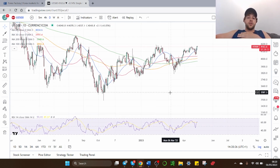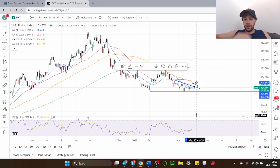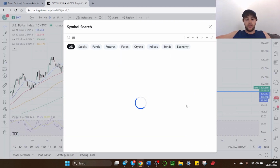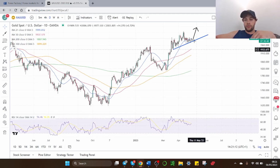For example, how could these play out? Let's take a look at the Dixie here. Say the data's strong and the Fed is hawkish. Well, you could get a little pop higher above this trend line. Alternatively, say the data is weak, like the jobs data is bad and the ISM data is bad, and the Fed, I mean, they're not going to have a dovish pivot yet, but say that they fail to convince the market with their sort of message against rate hikes, well, potentially you could get a breakout to fresh yearly lows. And that could go hand in hand with a breakout to fresh yearly highs for the S&P 500 and potentially for gold, a further push higher as well.